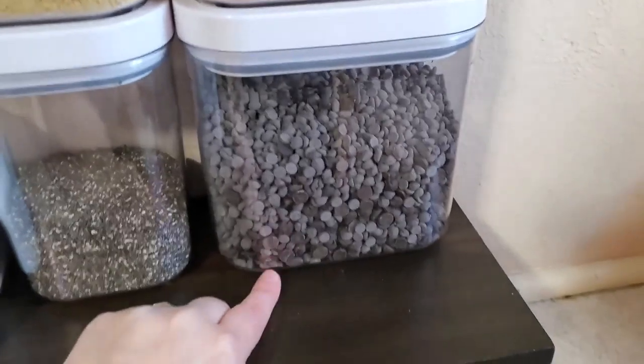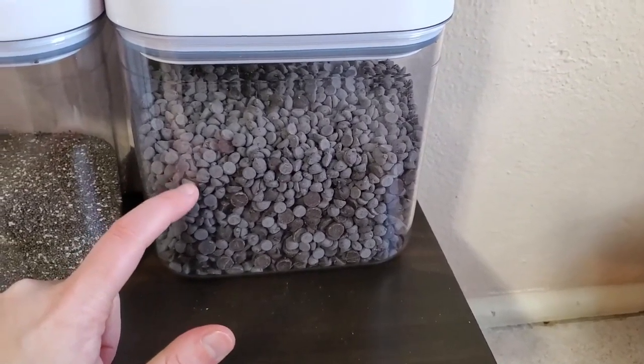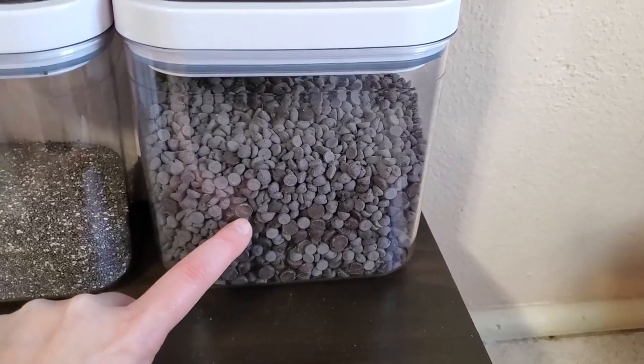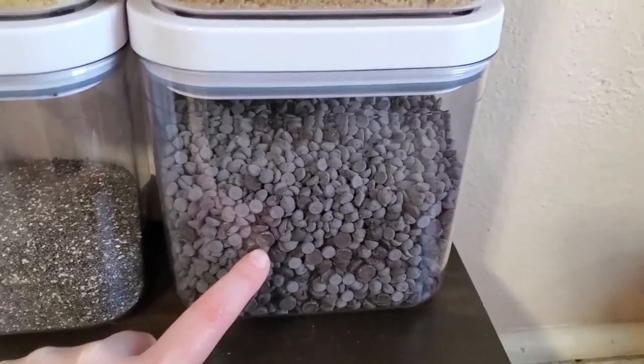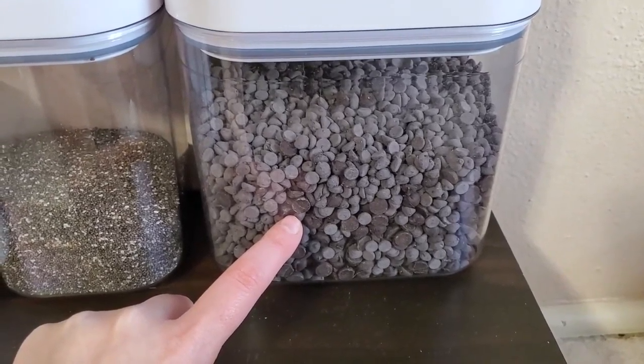This is two different brands of vegan chocolate chips. One is Enjoy Life, which is this lighter color here. And the darker ones right there are actually dark chocolate. And that is by, oh no, I can't remember the brand name. Lila something. Do you remember, Lil?